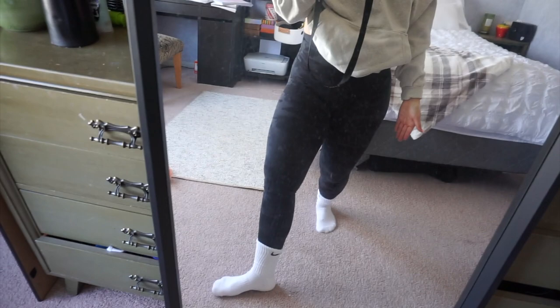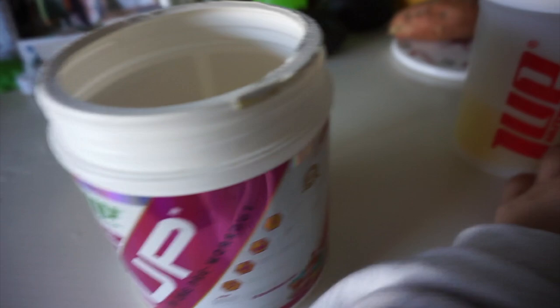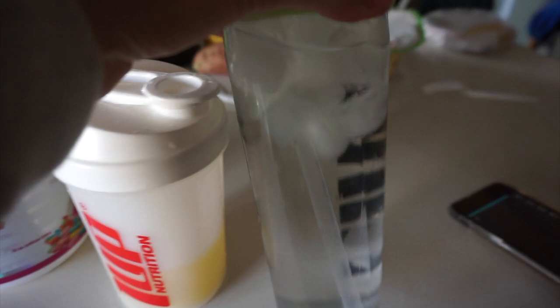Okay, I'm gonna go get my pre-workout ready and head to the gymnasium. I have my whole setup here. I have my One Up pre-workout in sour gummy worm, and here it is. I have my water with ice. This is normally what I take to the gym. I chug this on the way or when I'm already on the Stairmaster, and then I fill it up at the gym when I finish it.